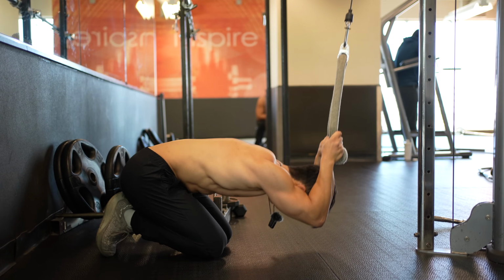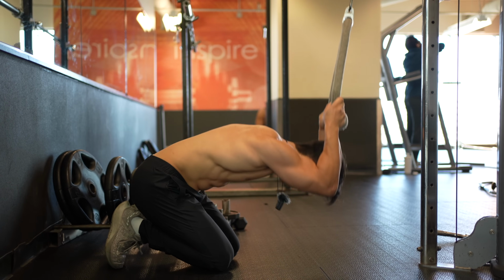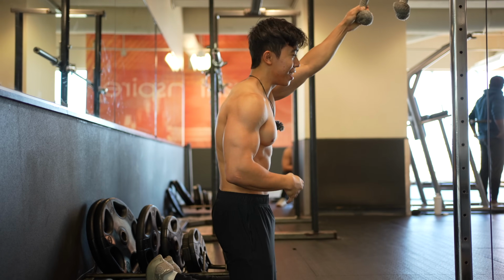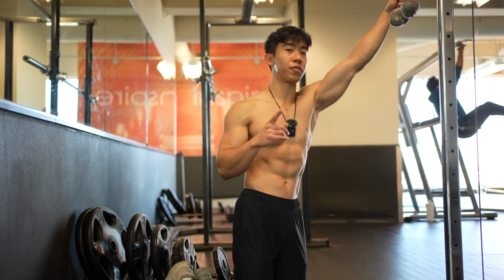So I see a lot of people go like this. Notice how here, I'm not using my abs at all. More, I'm just moving my hips. In this position, my abs are mainly playing more of a stabilizing role. Like I feel my abs tense a little bit, which is super deceiving. But as long as you remember that you want to come from a hyperextended spine to a flexed spine, you'll know if you're doing it right or not.